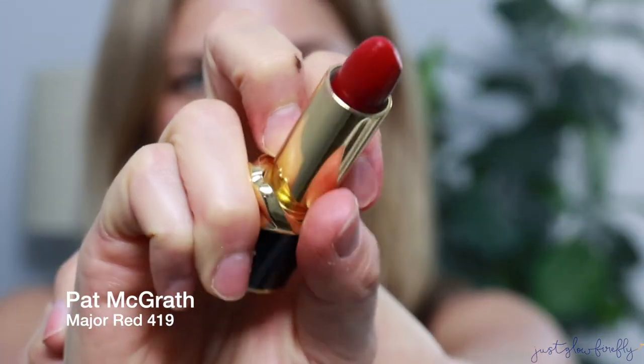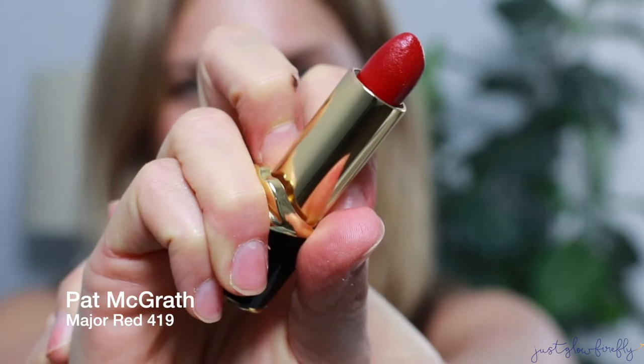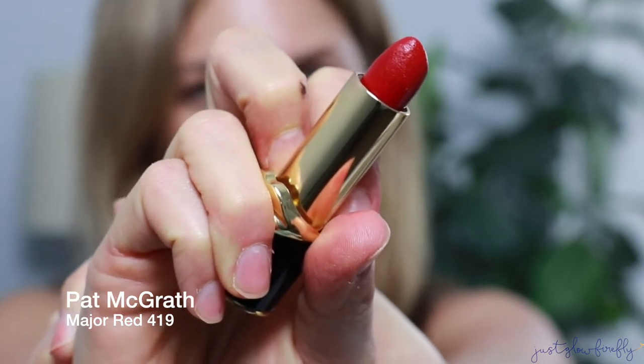Next up, we're gonna go with a Pat McGrath lipstick. This is in her Luxe Trance lipstick, Major Red, 419. Yes, 419. This is her Luxe Trance in Major Red. This is gorgeous, you guys. All right, y'all, let's try it on.